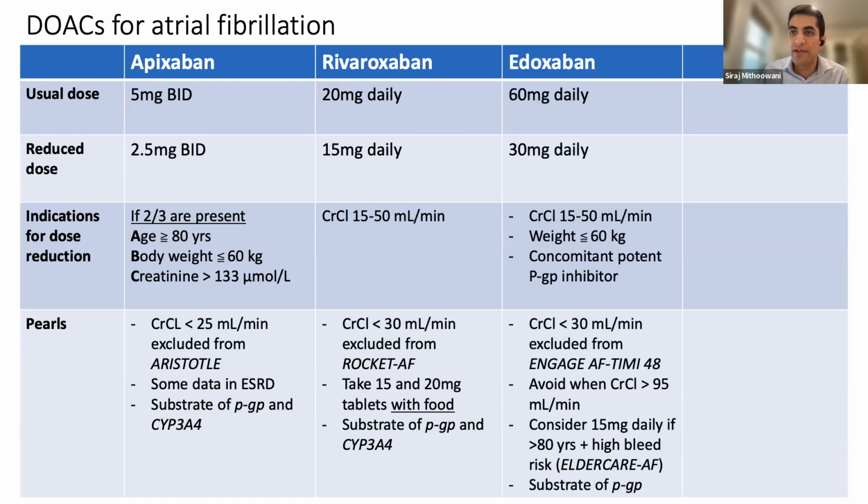The 15 and 20 milligram tablets, very importantly, need to be taken with food to maximize their oral bioavailability. And Edoxaban, which I think is the drug that we're probably maybe least familiar with because we haven't been using it for as long, at least in Hamilton, is dosed at 60 milligrams daily or 30 milligrams daily as a reduced dose. There is also a 15 milligram daily reduced dose that might be indicated in very specific circumstances. This is kind of a hybrid between the two drugs. The indications for dose reduction, you just need to meet any one of the following 3 criteria: creatinine clearance less than 50, weight less than 60 kilograms, or the patient's on a potent PGP inhibitor. Examples of that studied in a clinical trial were verapamil, quinidine, and dronedarone.